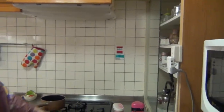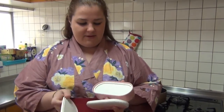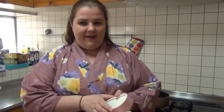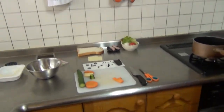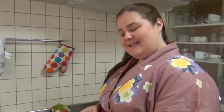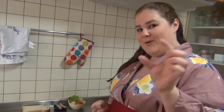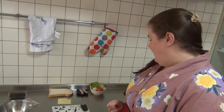This is my kitchen, and today I'm going to show you how to make Japanese lunchboxes, a bento. So I'll teach you how to make these, okay? So, the Japanese lunchboxes are lots of fun things, lots of small cute things. So I'm going to show you how to make them today, okay?